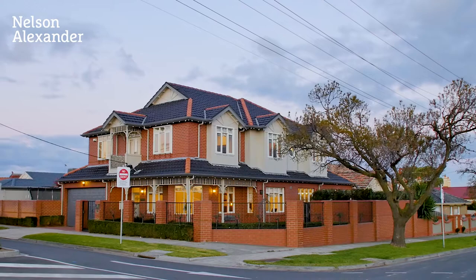And if you enjoy your entertaining, it has an al-fresco area that has to be seen to believe, equipped with its own teppanyaki grill and commercial grade fridging. There's so much to see, please join me while we take a look.